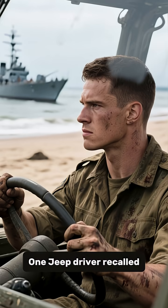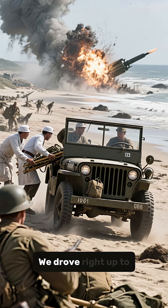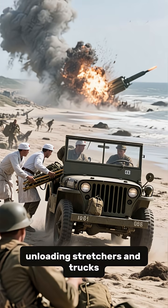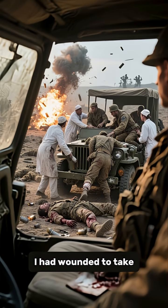One Jeep driver recalled, "We went back as soon as we could after the troops came ashore. We drove right up to the front unloading stretchers and trucks. The boys were falling out all around me, but I couldn't stop. I had wounded to take back."